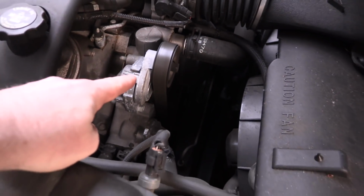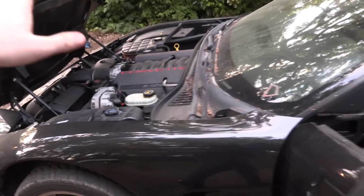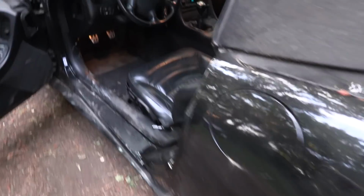I think this pulley is a little bit worse for the wear, but once you close the hood, you can't really hear it very much at all. So it runs real nice up front other than that pulley. The exhaust is banged up too badly in the rear, so the exhaust actually bangs around a little bit in the rear, so that doesn't sound good, but we'll take care of that.